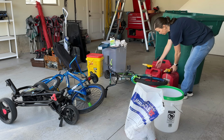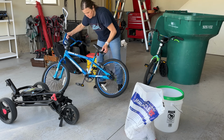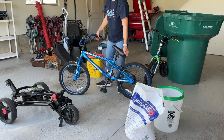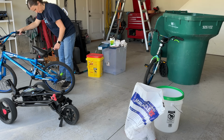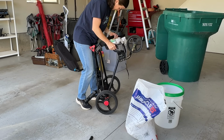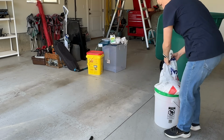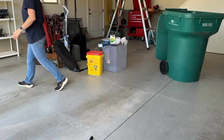Now I just need to deal with all the piles in the middle of the floor here. Some of the things like the gas cans and the golf cart, they just needed to be put back neatly on the side until I could figure out how I wanted to organize them. And the bikes, these are both the bikes that were broken, so they both went on our trailer to take to the city dump.